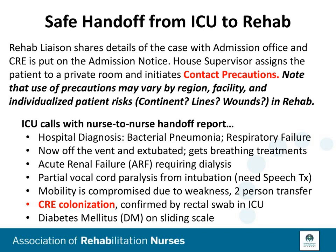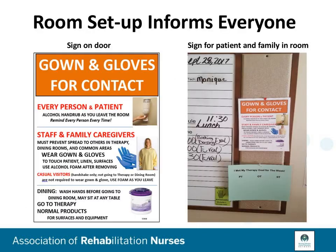So our ICU nurse then calls with the nurse report just before the patient comes, and we get our diagnosis and the story about the vent and that he's off now. We're going to have to set up for dialysis, and we're going to have to see speech as well as OT and PT. So we also see the CRE colonization, and that has been confirmed by a recent rectal swab. We will have to attend to his diabetes. So the house supervisor gives the direction that we'll be using contact precautions for this patient.